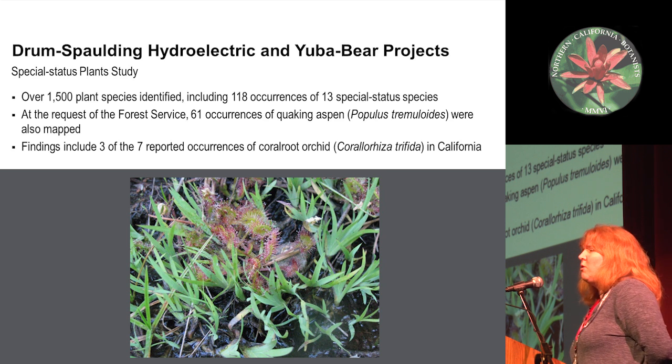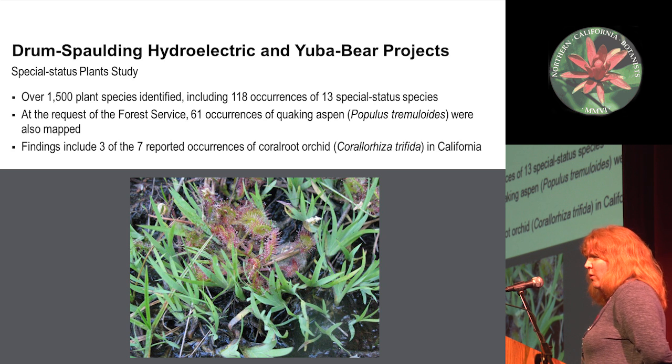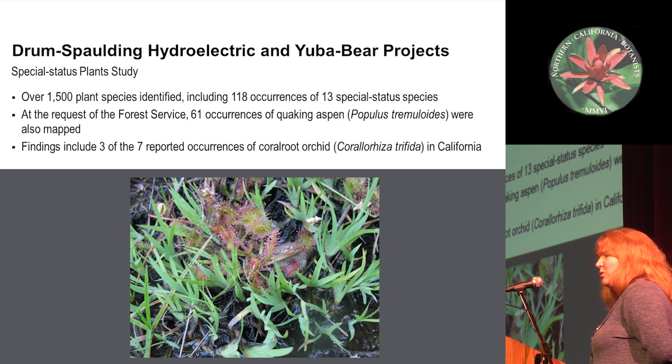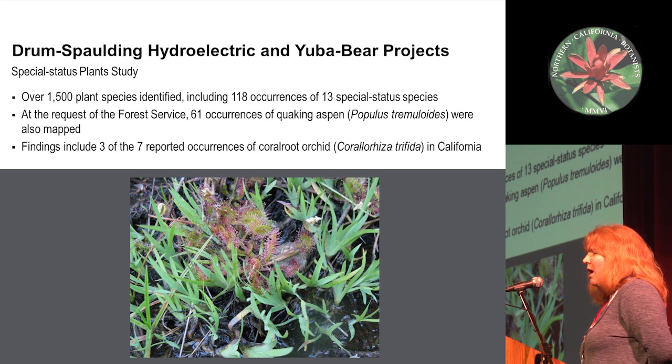At the request of the Tahoe National Forest, on whose land a lot of this project is actually built, we also documented occurrences of quaking aspen, which is a species of concern to them, and found an additional 61 previously, at least on the map, undocumented occurrences of that. Our findings also included 3 of the now 7 reported occurrences of coral root orchid in California, but at the time of the surveys, they were 3 of only 4 documented occurrences in California.